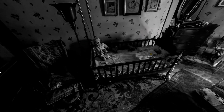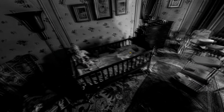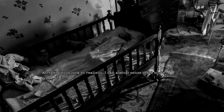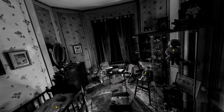Oh, what is this? The fucking creepy doll room? Oh, look at this one on the chair down here in the corner. I can't even zoom in. It doesn't let me look back. Now this shit creeps me out, big time. All these dolls look so realistic. It almost wants to move. No, they don't look realistic, but they look fucking creepy as shit.